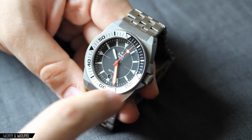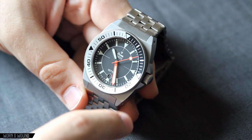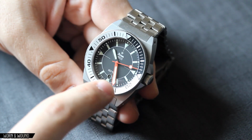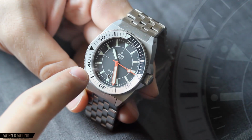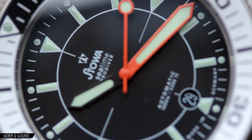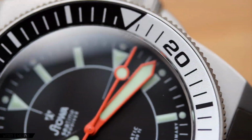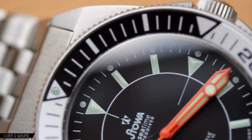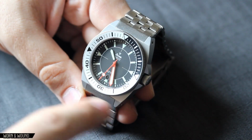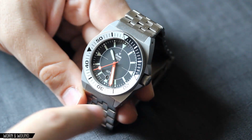So taking a look at the dial of the Seatime Prodiver, it's very simple and very legible. It features non-numerical hash markings for the hour with triangular markings at the 12, 3, 6, and 9. Also, you'll see there's the Stowa logo with Seatime Prodiver, as well as automatic marking at 1,000 meters towards the bottom. You also have a date window with white numerals on black background, which is something that we point out in a lot of our reviews. I really like that. I think it maintains the consistency of the color of the dial and doesn't disrupt the general aesthetic.